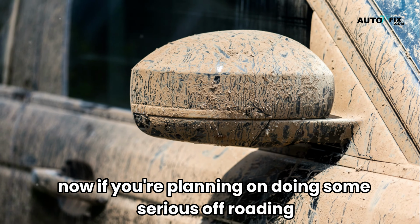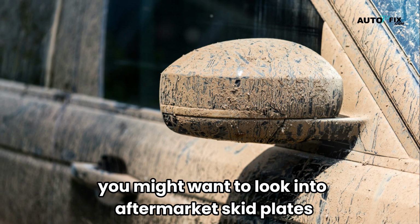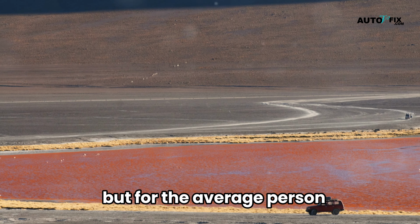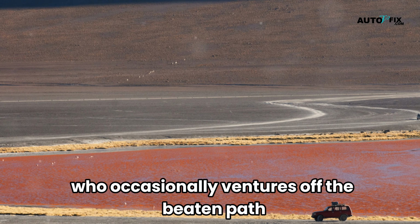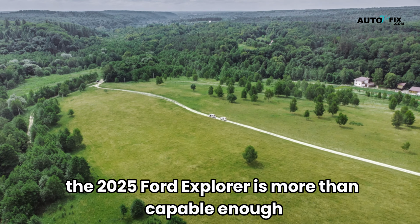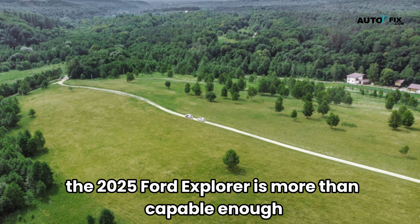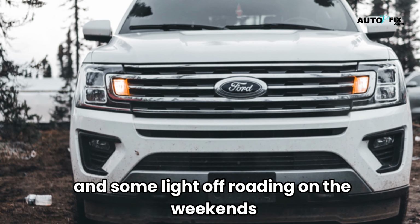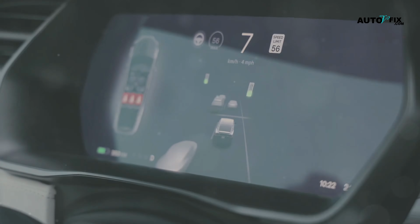Now, if you're planning on doing some serious off-roading, you might want to look into aftermarket skid plates and maybe even some more aggressive tires. But for the average person who occasionally ventures off the beaten path, the 2025 Ford Explorer is more than capable enough. It's a solid all-rounder that can handle family duty during the week and some light off-roading on the weekends.